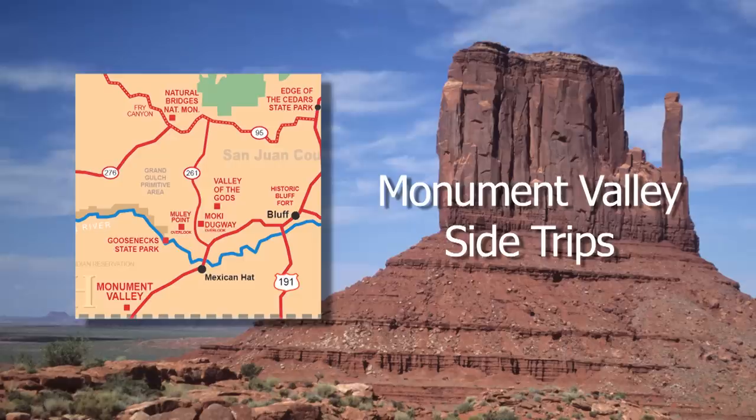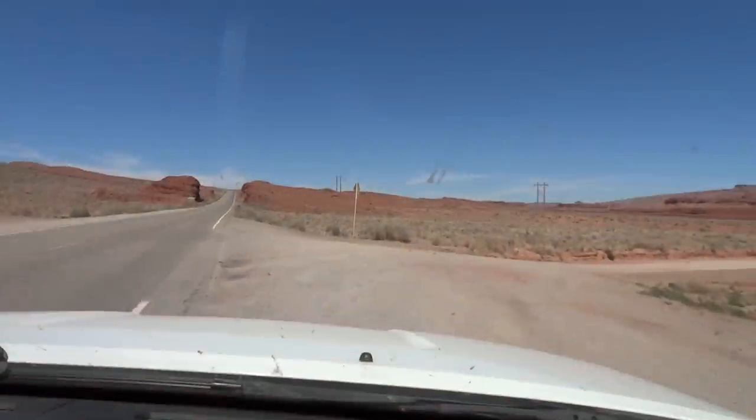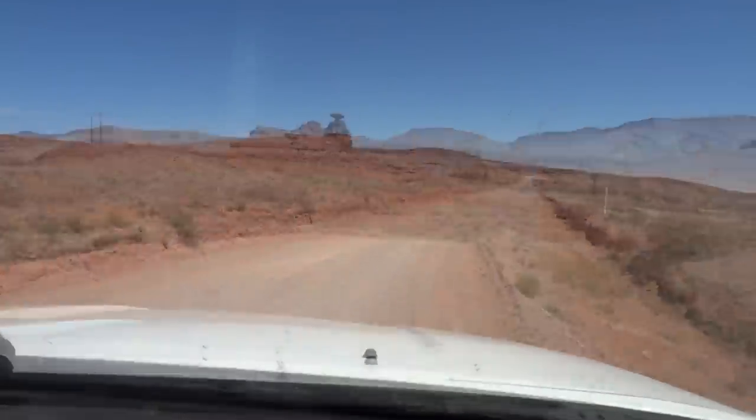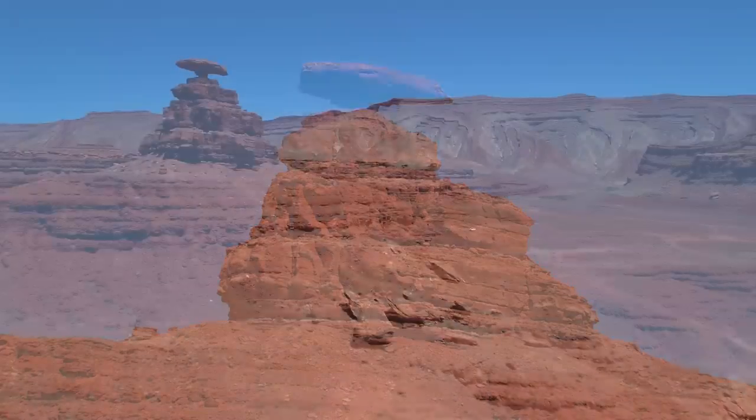There's plenty more to see in the Four Corners area. Just 40 minutes up the road are a couple of amazing places. This formation gave a little town its name, Mexican Hat. Several dirt roads southeast of 163 are worth exploring. They lead to the backcountry.